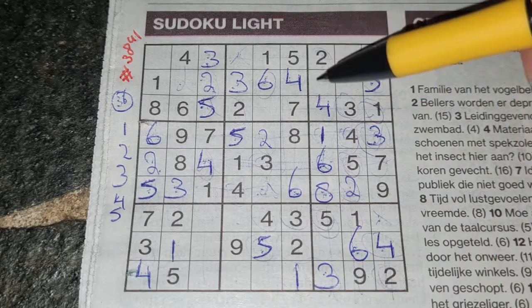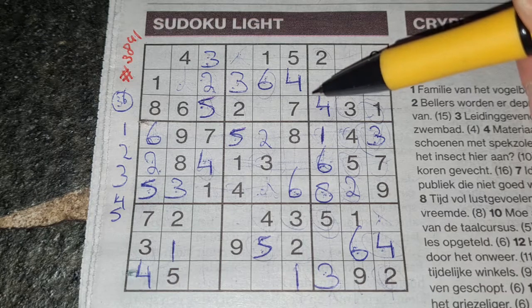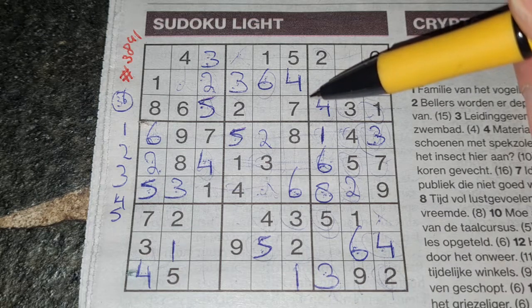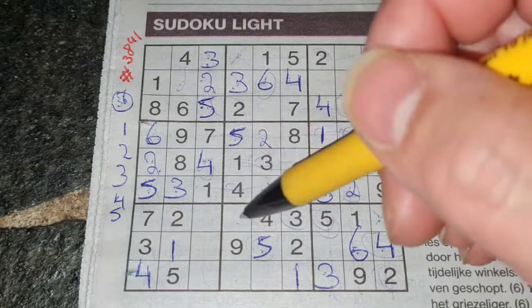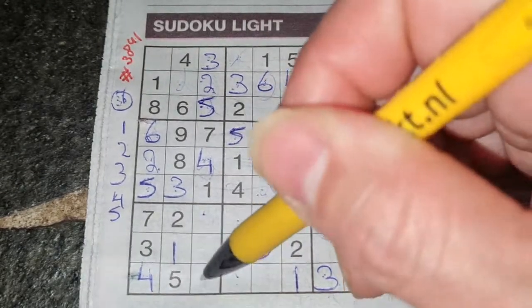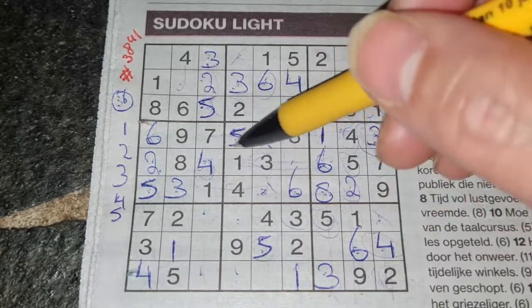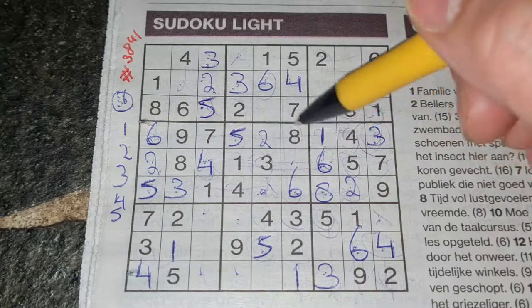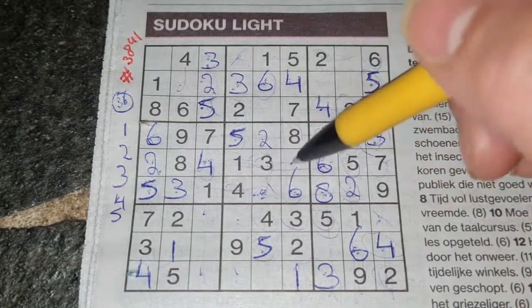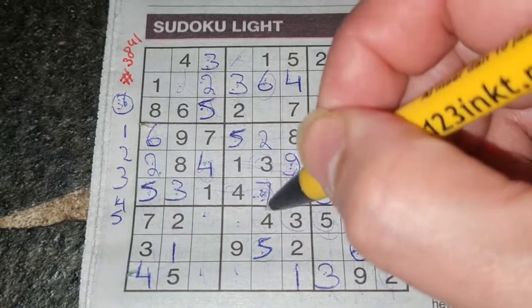Yeah. Now it will be difficult to continue with 6. Let me think. Well, cannot continue with the 6. Need to wait. How about these two numbers in this big square? For numbers 1, 2, 3, 4, 5, 6, 7 is missing. 8 and a 9 is missing. 7 and a 9. We have a 9 there, no 9 there. 9 should be here, and a 7 goes there.